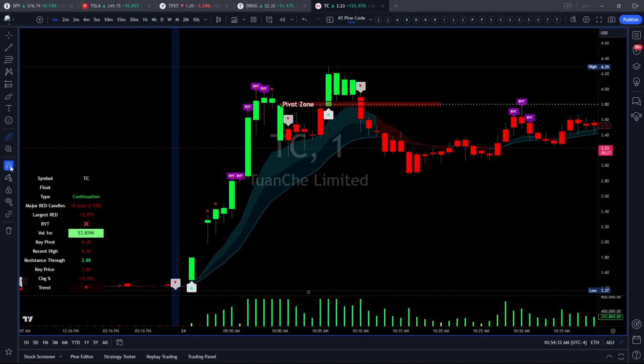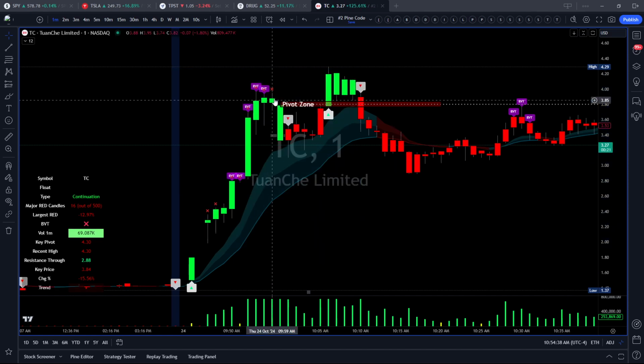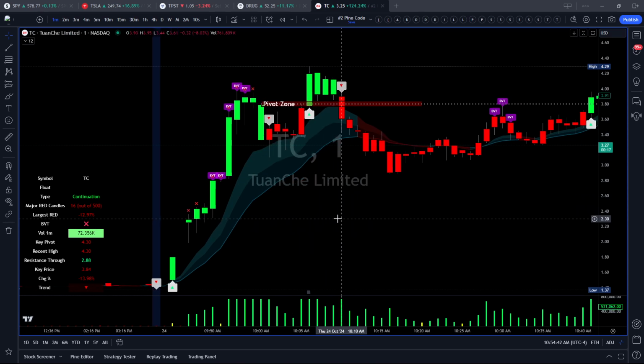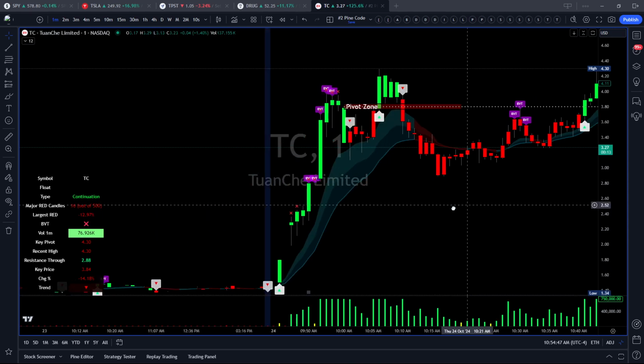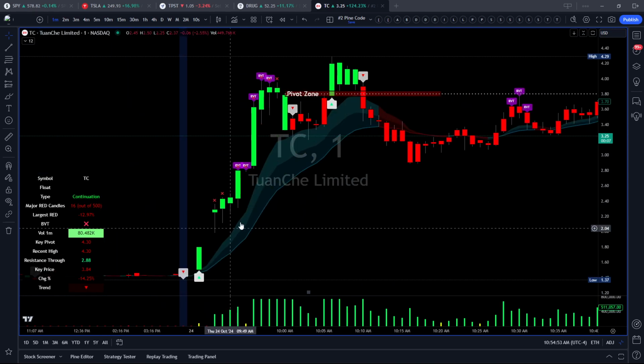So this one went all the way from, let's see, from here to here. We're looking at 135%. And guys, this is a minute chart. So this is minute candles. This didn't take very long for that to happen. We are seeing some major reds over here. We're seeing a negative 13% candle at this point. So some things to consider. We are having some hefty pullbacks, right? But these green candles are letting us know when it's bullish, when it's bearish.